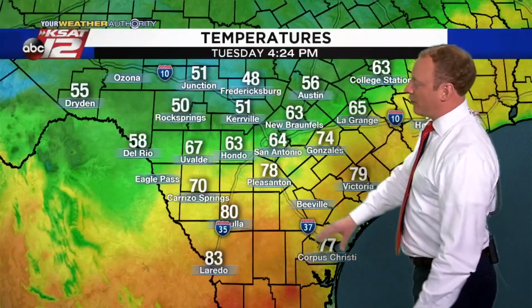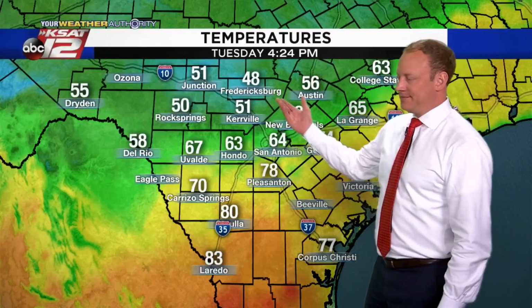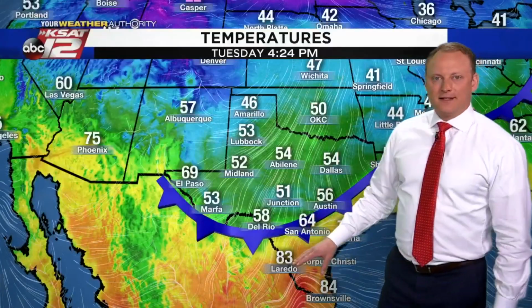Wider view shows that warmth along the coastal plain and basically south of Highway 90, Cotulla at 80, Laredo 83. But then you get into the hill country behind that cold front and we're right near 50. So this front is pushing southward, and it's going to be affecting our southern communities over the next couple of hours.